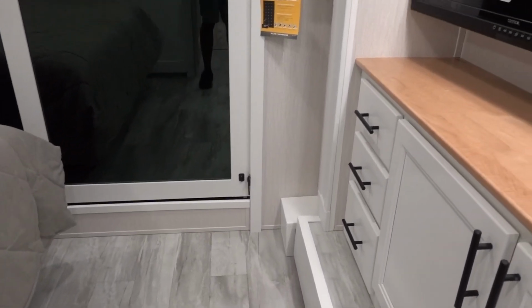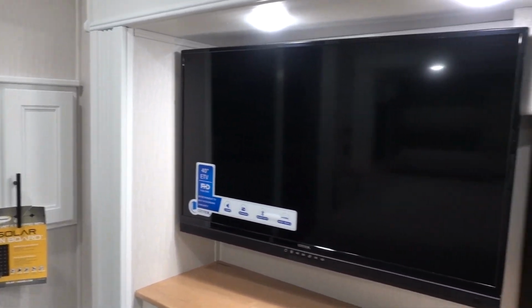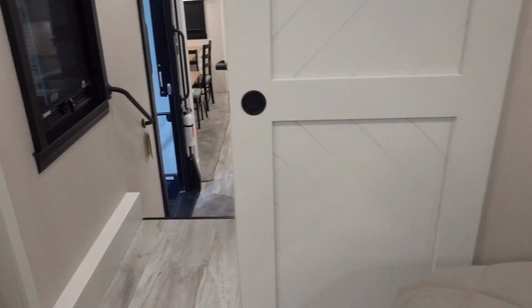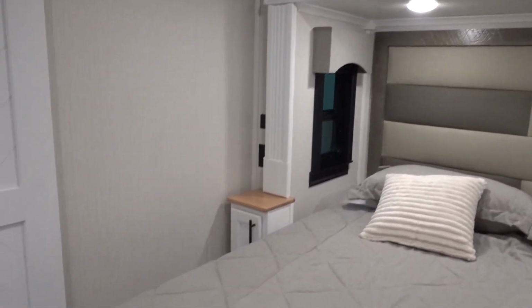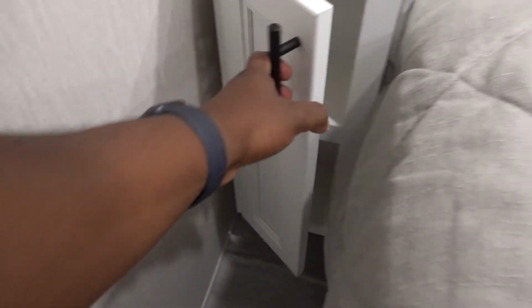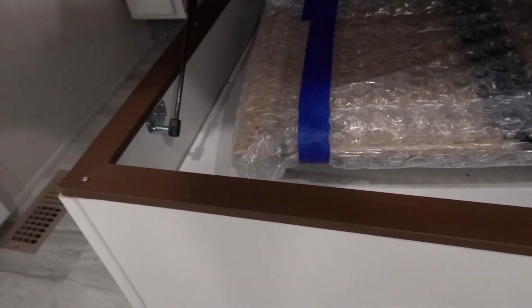And into the master bedroom. Wow. It's amazing. Absolutely beautiful. They do provide a pocket door for the bedroom. Yeah, this is top notch. You have USBs and power plugs on both sides of the bed, some storage. And this is a king size bed too. And obviously you would expect there to be storage, and there it is.